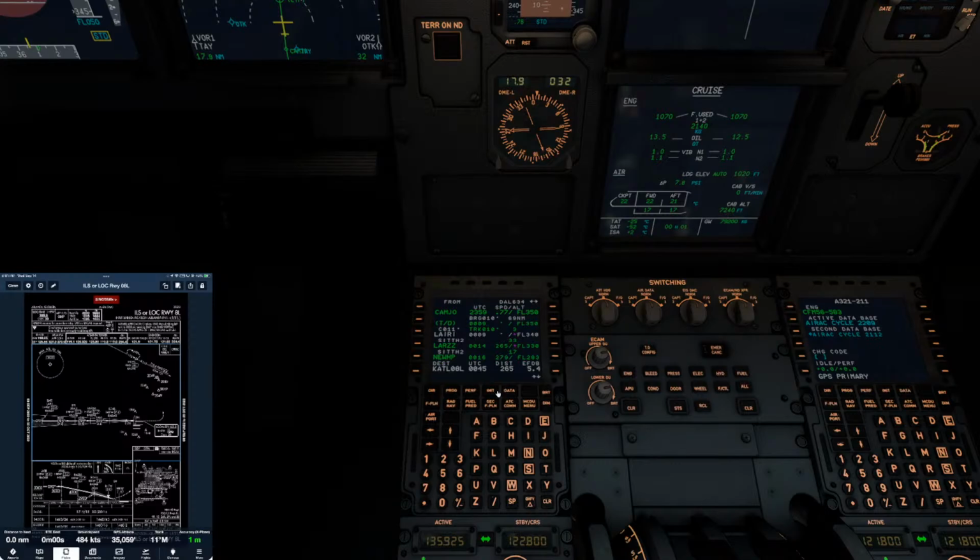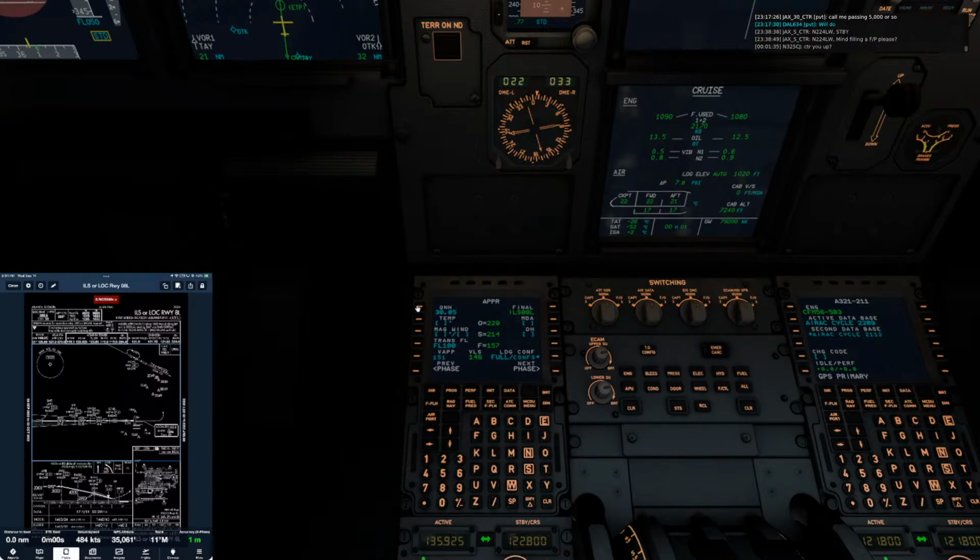Alright, so we want to go to performance next. QNH in Atlanta. Where is it at? 3005. Center, yup. Yeah, center's up. Temperature is 26. Winds are currently 10 at 06.